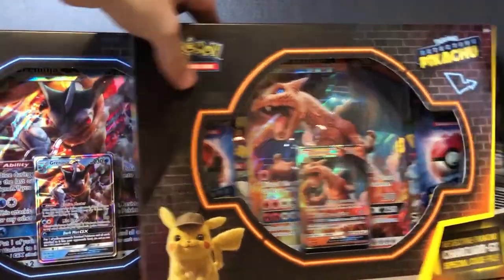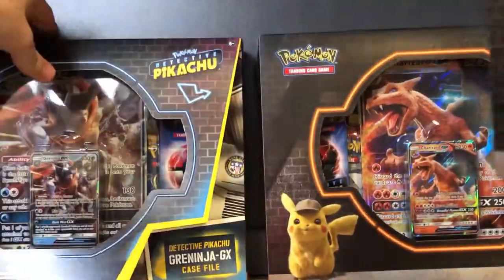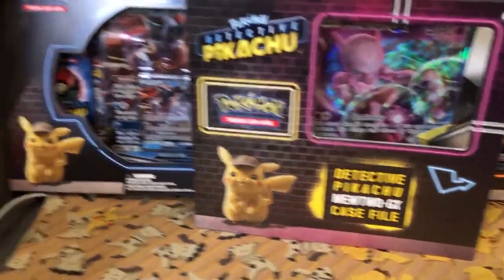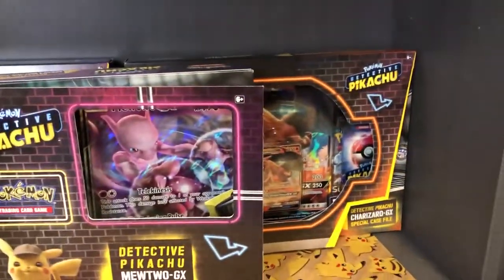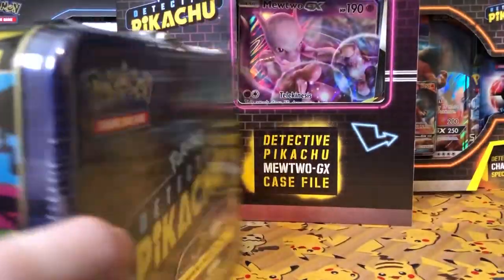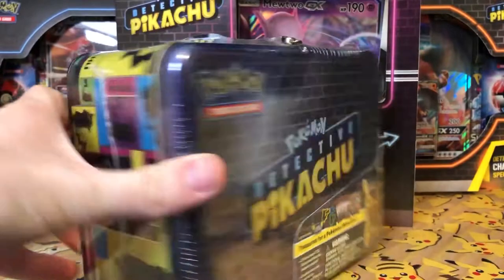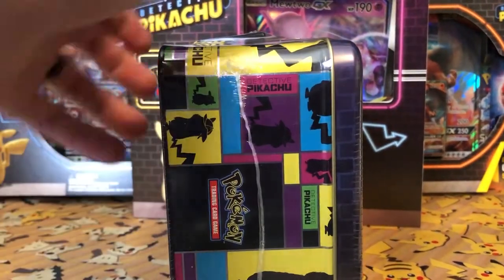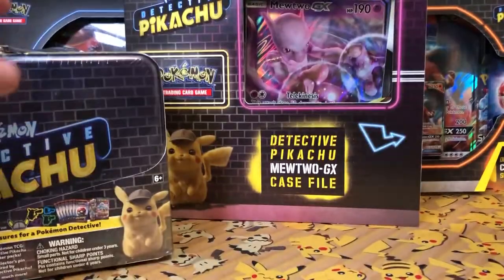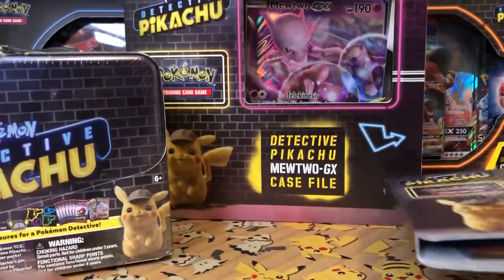So today, look at all these. There's too many. So there's a Mewtwo GX case file, Greninja, and Charizard, as always. And then the thing I'm most excited about is this really cute, well-designed Detective Pikachu lunchbox briefcase. So that'll be cool. And then of course this. So I'm gonna get right into it.